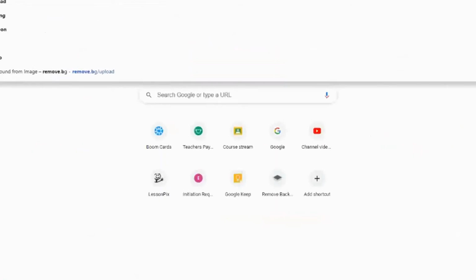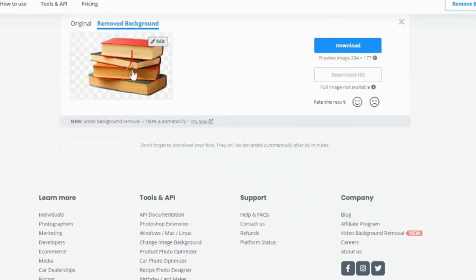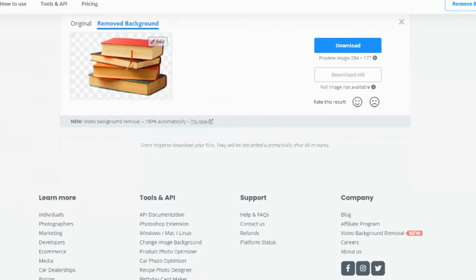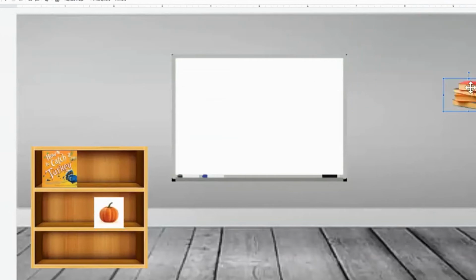And there's a web page called remove.bg. And you go here, and there's a couple different ways. So I copied the image already. So I can just push Control V, and it goes right in. And it takes the background right off. So then you can right click, copy image, go back to your classroom and paste. And there is the item without the background. So it looks neater. It doesn't have all the white parts in back or the background.